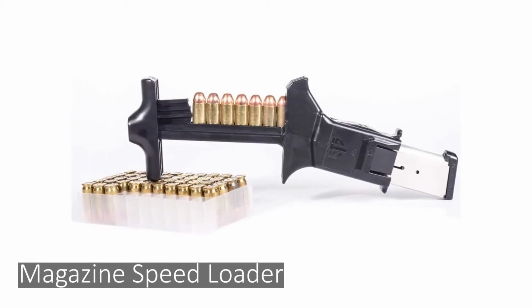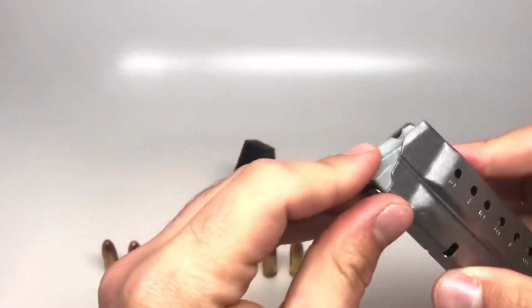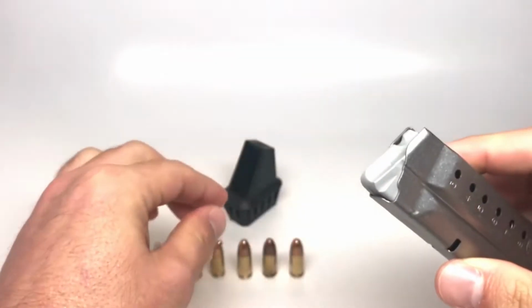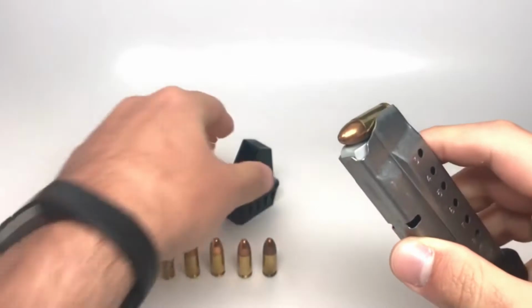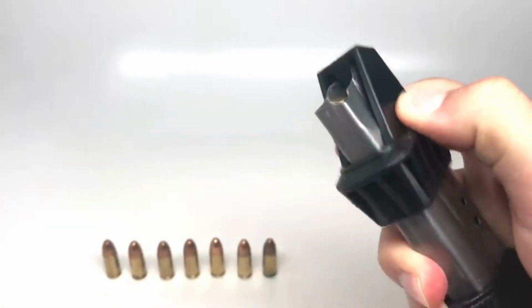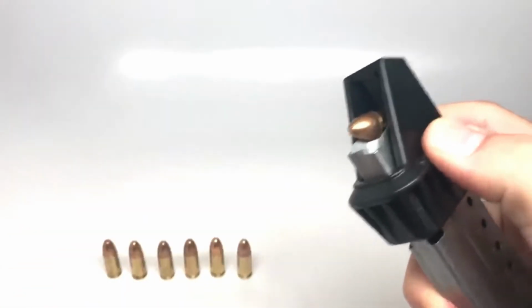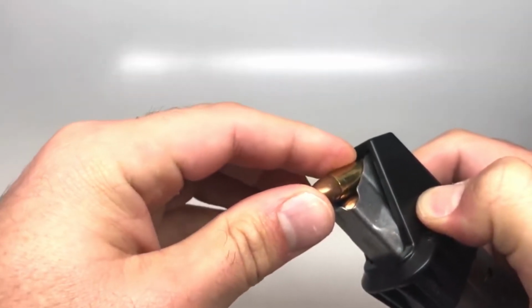Magazine speed loader. It can be difficult to load a rifle magazine, especially with a huge capacity and a high spring pressure, forcing the rounds to the top of the magazine. A variety of gadgets, sometimes referred to as speed loaders but mostly known as magazine loaders, are available to make this task easier. The most basic are low-cost devices that depress the top of the round in the magazine, allowing the next round to be partially inserted without applying any pressure.